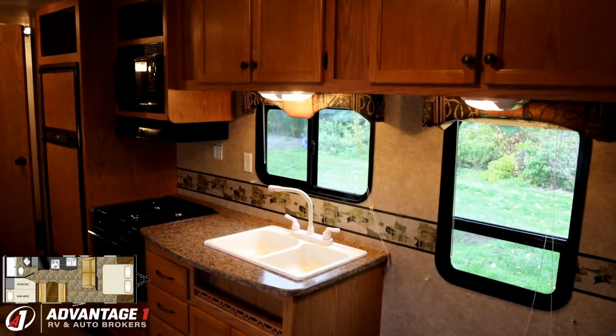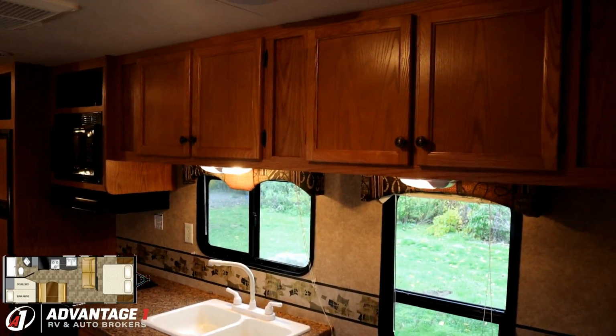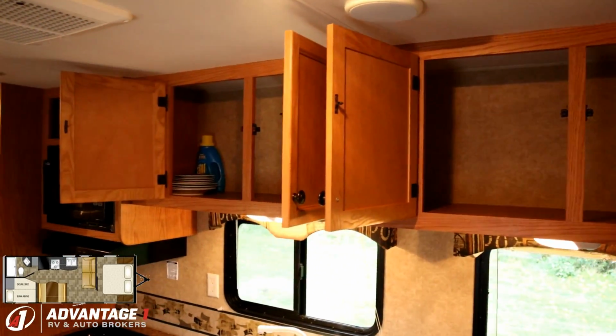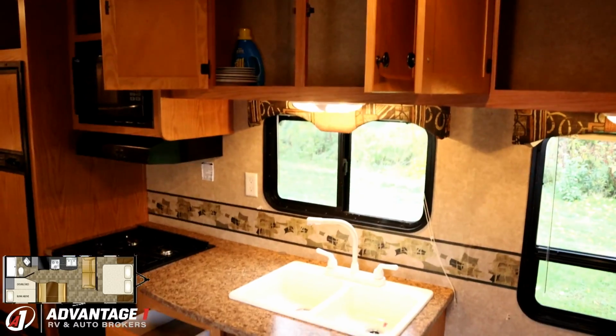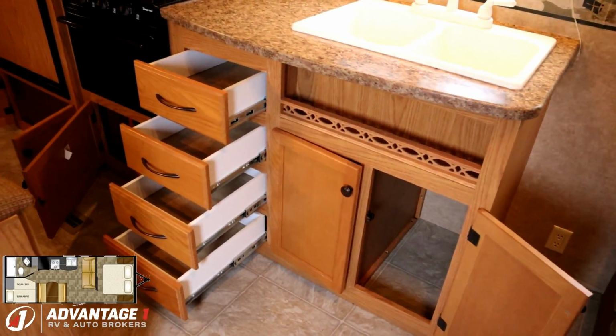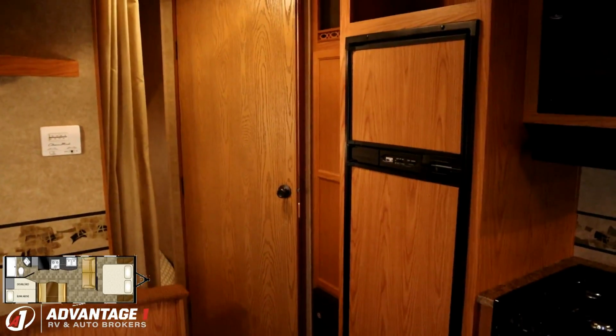He was taller than me, and he needed that extra height. I like the windows in here. Another thing I like is they ran the cabinetry all the way here to the kind of privacy wall. Now down below you're going to see some great drawer space. That's another thing little bunkhouses don't usually get a lot of, and you can see they did a good job of it here.